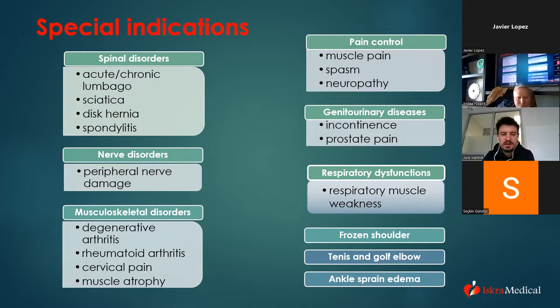as it is cervical pain, muscle atrophy, rheumatoid arthritis, degenerative arthritis. We use it for pain control, for muscle pain, spasm, neuropathy, also for genitourinary diseases as incontinence, prostate pain. We use it in respiratory physiotherapy for dysfunction as respiratory muscle weakness, and also for some different indications as frozen shoulder, tennis and golf elbow, ankle sprain edema, and so on. So here are just some special indications, just that you can see.